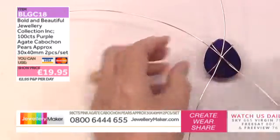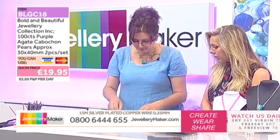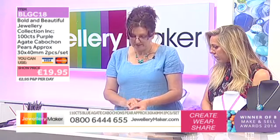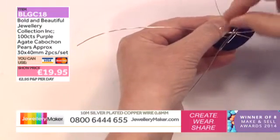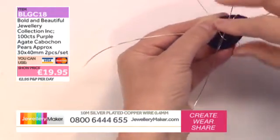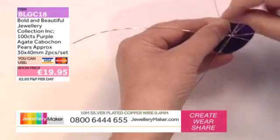So all we need to do then, if I can just quickly show you. Yeah, of course. Then just take some of the 0.4 or the 0.25, again, whichever you feel most comfortable working with. And that centre point where it crosses over, I'll do it quite quickly, but just spend some time doing that. You want it to be neat, but you want it to be secure. So we're going to add in a few wraps in the middle.